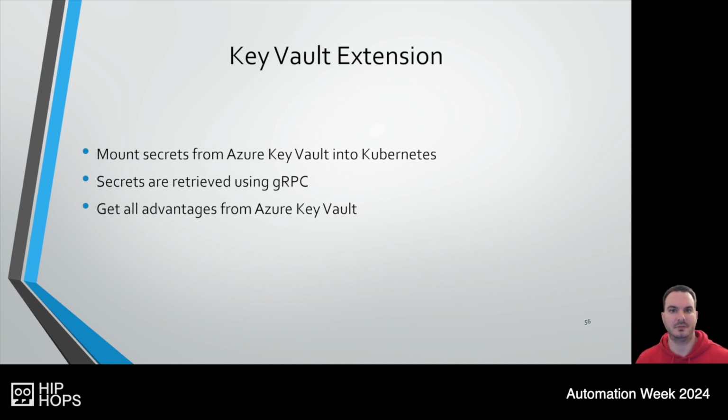Since we are running on-premise, we can't use this approach and we somehow have to authorize our requests to the Key Vault. And this is where we can use the Azure Key Vault extension. This extension allows us to mount Azure Key Vault secrets as Kubernetes secrets and also as environment variables. These secrets are synchronized via gRPC, and this has the advantage that we can use everything that the Azure Key Vault offers, for example, password rotation, auditing, access control, and so on, and also use them on-premise.